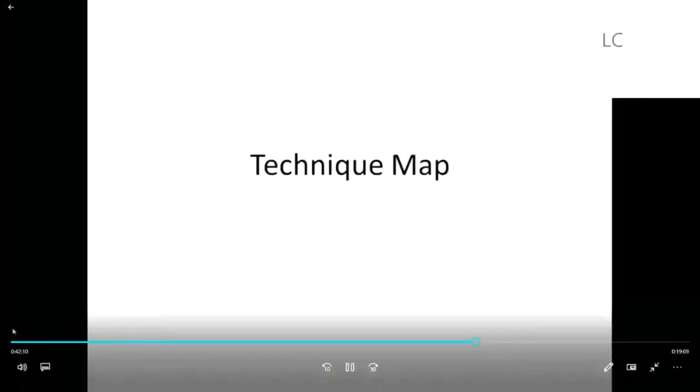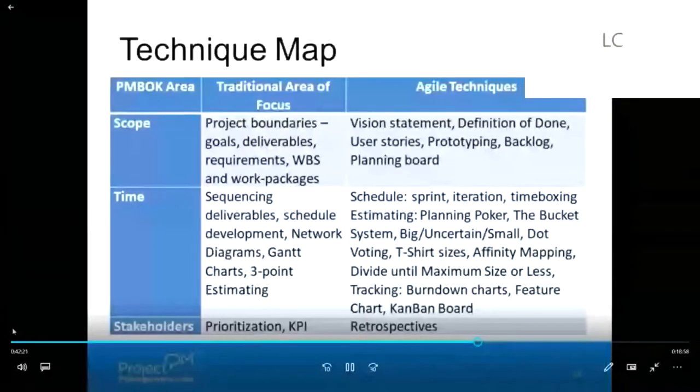We could do it for all of them, but actually, Dave and I talked about it, and we said we only have an hour. We can't do it for all of them. So let's focus on a smaller slice of it. When we think about scoping, from a traditional view, we're thinking about project boundaries. And from agile techniques, we're looking at other techniques we can add here.